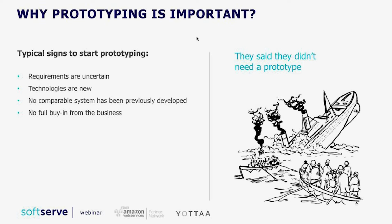Typical signs when you need to consider prototyping, even if you have an experienced team of engineers: requirements are uncertain, technologies are new, no comparable system has been previously developed, and no full buy-in from the business. The last one is more about business decision rather than mitigating technology risks, but you can still leverage best practices in big data prototyping.